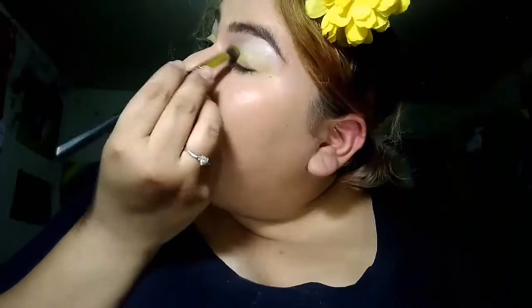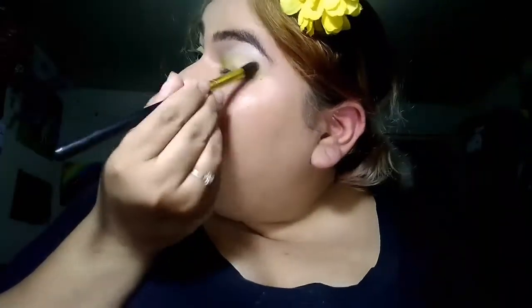And the next color I'm going to use is Mean. I'm going to go on the upper side of this eyeshadow and just apply it up here. This is a very soft green color. I'm going to go on this side as well. And then on the crease area, I'm probably going to put a darker green. But before that, I want to apply a little bit of that purple so I can just blend it in.